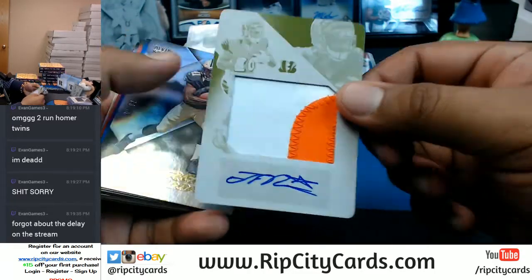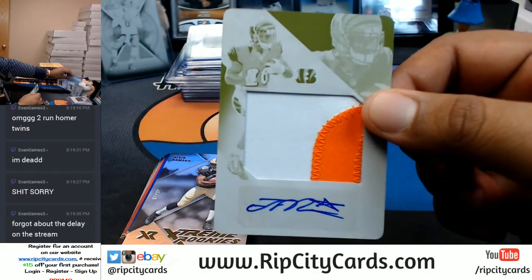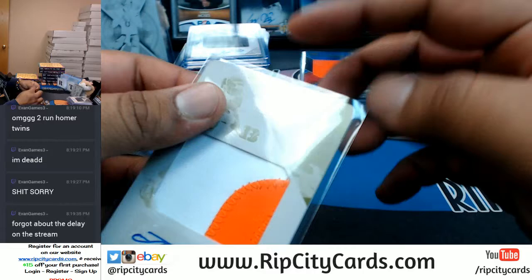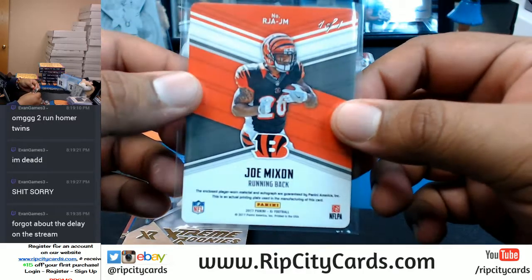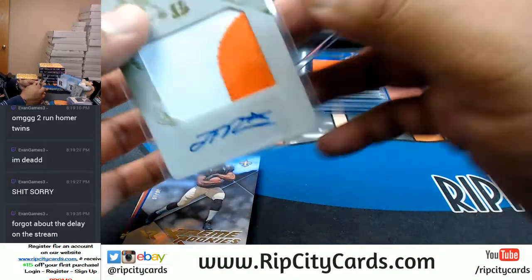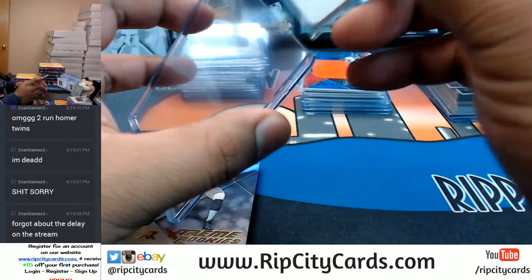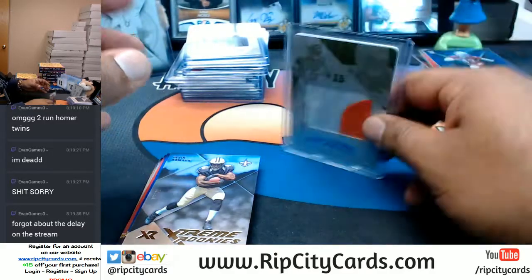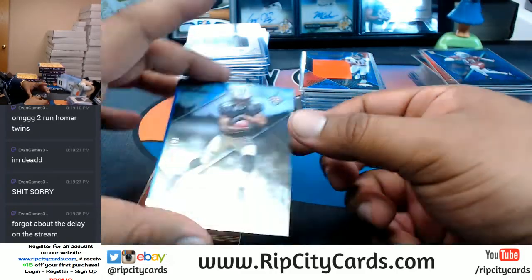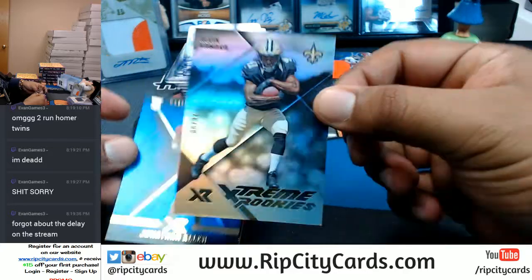There it is, a 101. I believe that is Joe Mixon of the Bengals. Two color patch with the sticker auto. Look at that. 101, Joe Mixon. And they got a man on base. That's a single. Yeah, time to get Didi out of there probably. Alvin Kamara for the Saints.